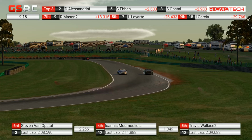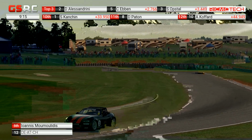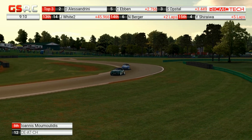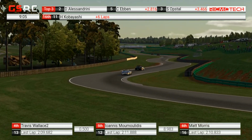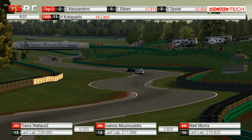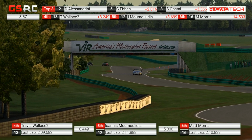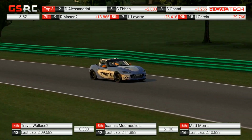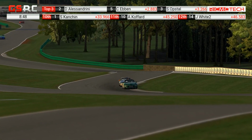Uh-oh. Also, at the same time, we have contact between Garcia, but that's okay. Let's keep going. We don't need to go to that one. Ludus loses another spot. Yeah, he had a big moment there, Soup. The back end of the car just completely stepped out around him. He gave up another position to Travis Wallace. And looks like maybe that unprovoked mistake he had there earlier going off the track may have broken his focus. Wallace now up into 4th position.